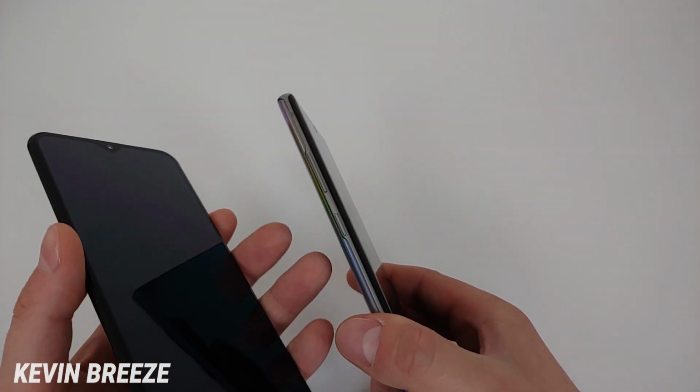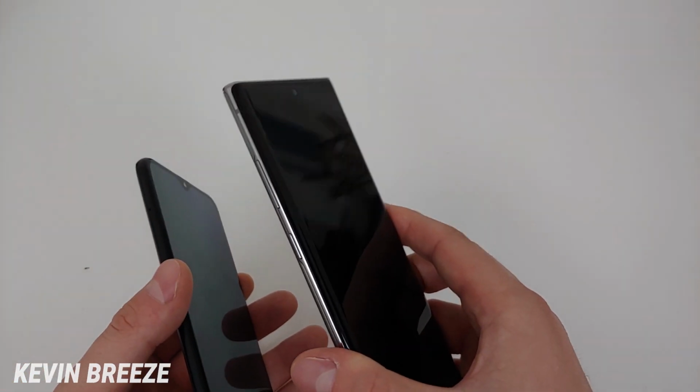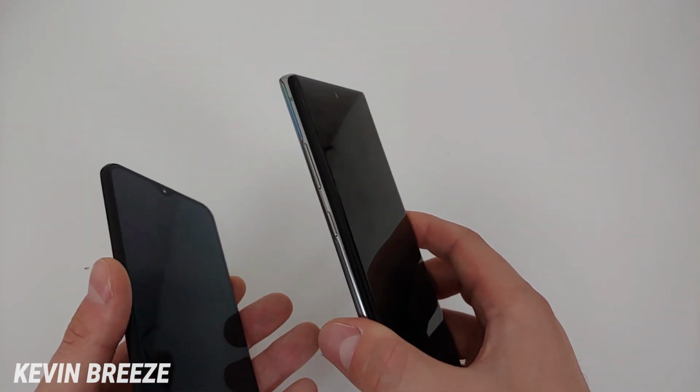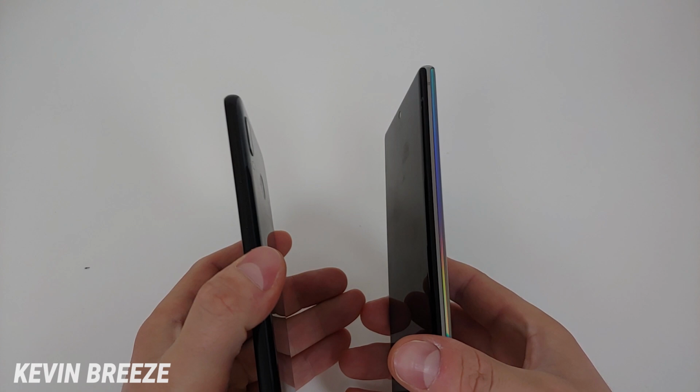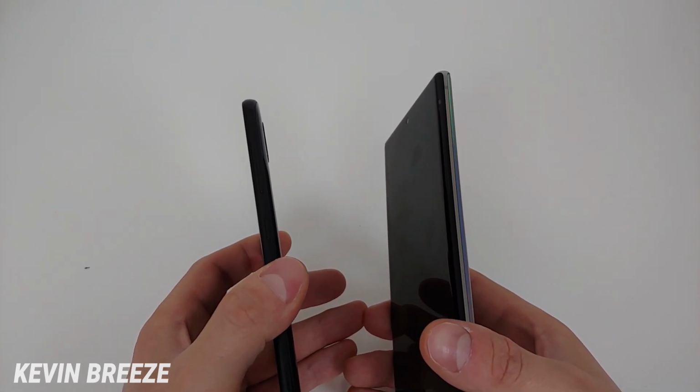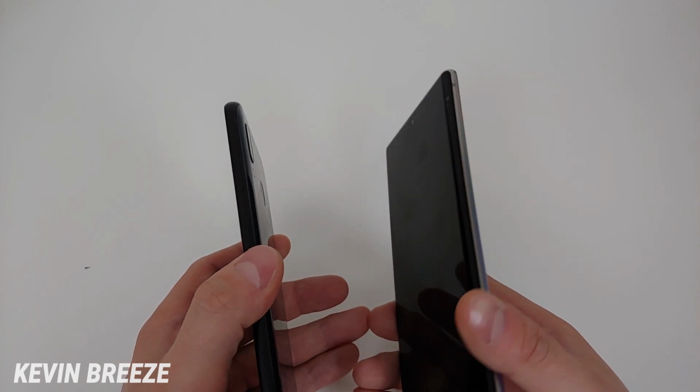And on the Galaxy Note 10 Plus, we have the volume button and power button. Kind of strange that it's on the left side of the Note 10 Plus, but it's another thing that you can kind of live with. Now, taking a look on the right side of these two devices, on the Galaxy A20, we have the volume button and we have the power button. And on the Note 10 Plus, we have nothing.